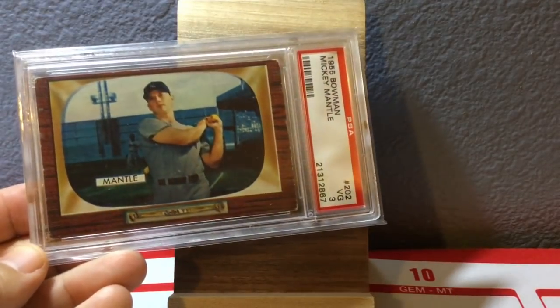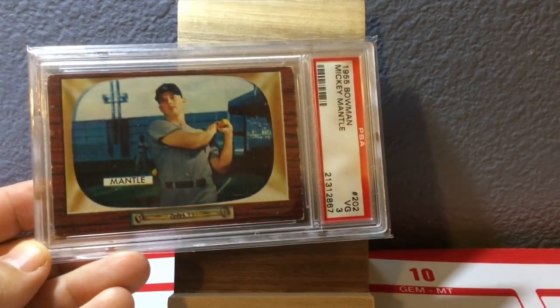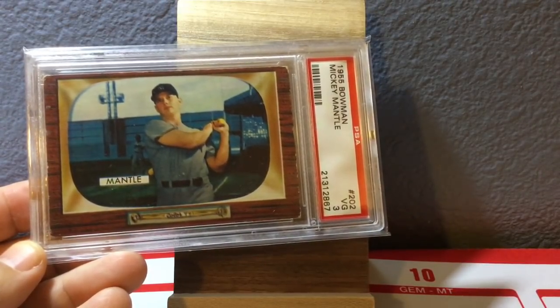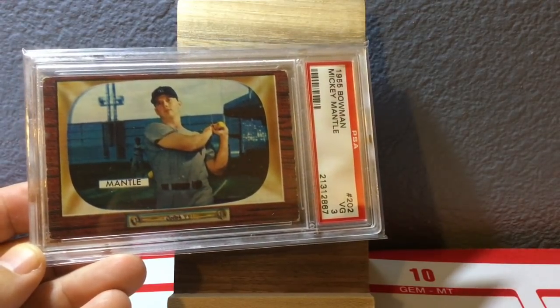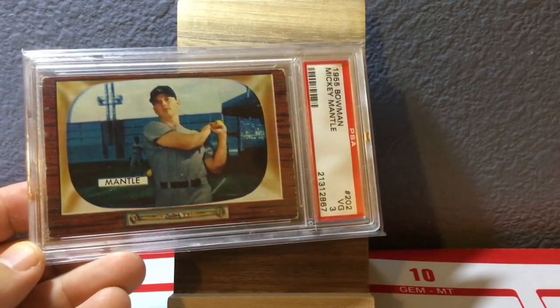Again, here's a Mickey Mantle in a 3, but for these early Mantles, I just don't want to spend the money for 4s, 5s, 6s, 7s. It's not going to happen. But this was the card that was pulled and graded a 9 at the National out of a pack, which is really cool. This isn't the actual card. It didn't grade a 3, it graded a 9, which was really neat.